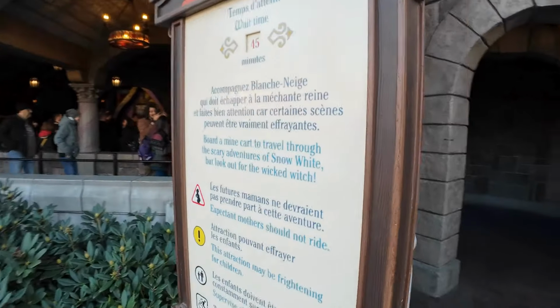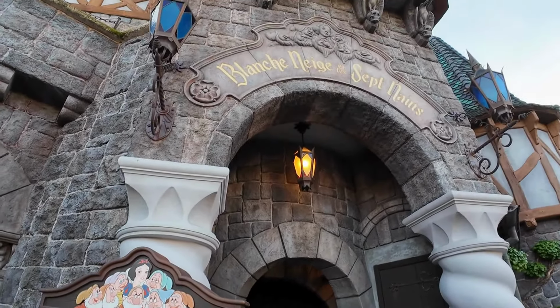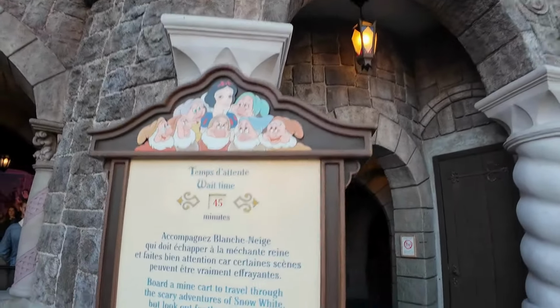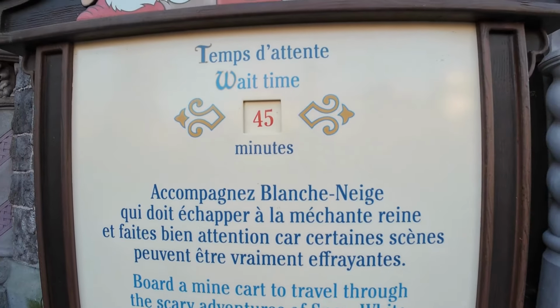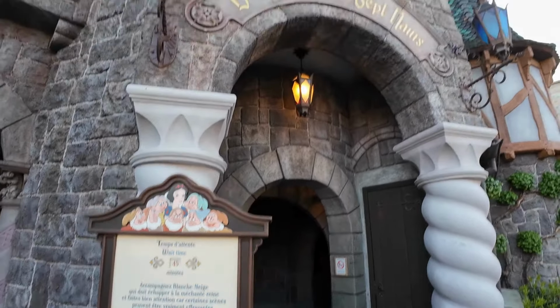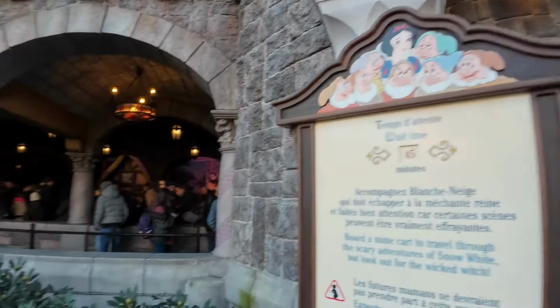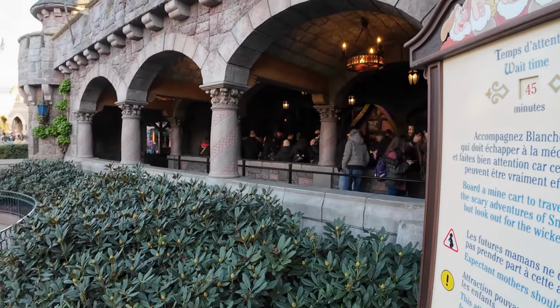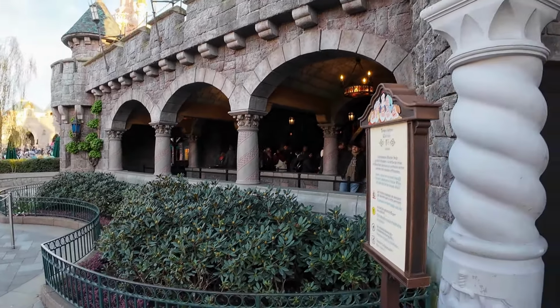So we've just been on the Snow White ride, but I didn't film the outside of the ride because we were rushing to get on it. So I've just filmed the outside of it now. It's now showing as 45 minutes. We managed to get on in roughly about 15 because I think there was a big surge of people just after us. So yeah, we managed to get on there. That queue does not look like 45 minutes to me, if I'm honest. But there were a lot of people coming in after us.